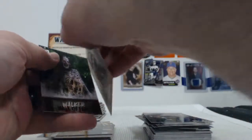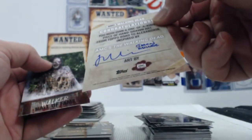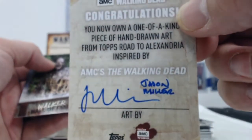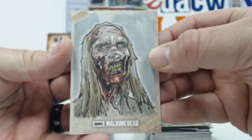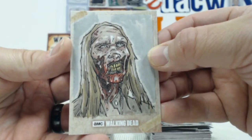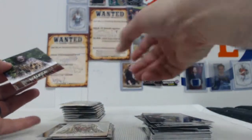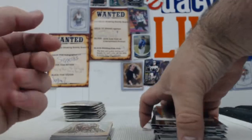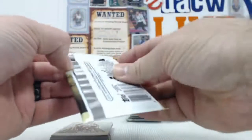So, you got three hits in your box right there. Pretty sure Jason Miller is the artist. You did great, man. So, very nice box. You know, you got a really good relic piece, auto, okay. But then the sketch card's a nice little added bonus. It evens the box out a little bit for you on that.